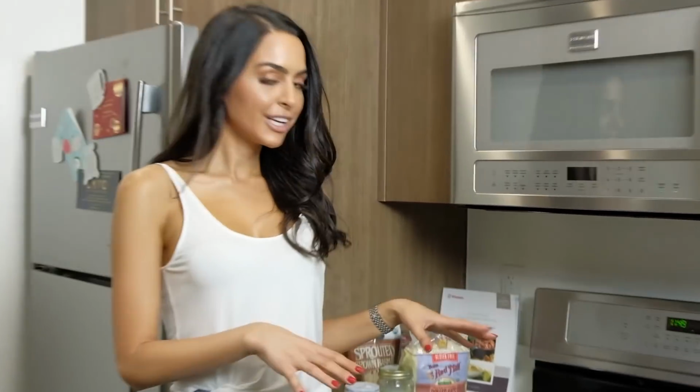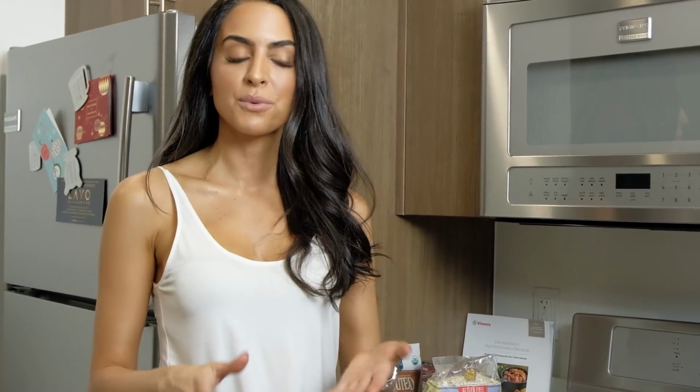Now that we got that out of the way from part one, I think you guys were really confused on what foods fall under what category, which is understandable because a lot of food naturally has two different things. Like almonds or walnuts are full of fat and protein. So where does it fall when you're talking about food combining? That's what I'm going to go over with you today.